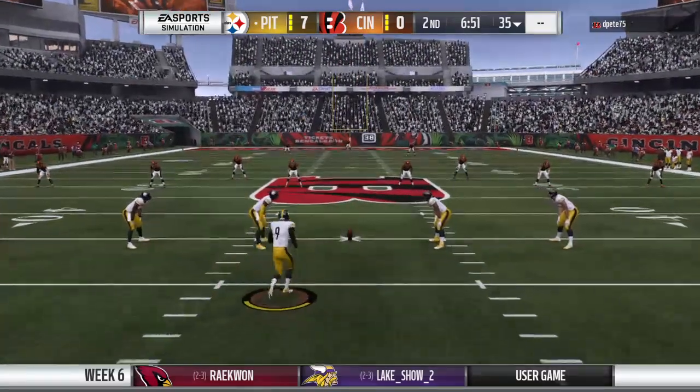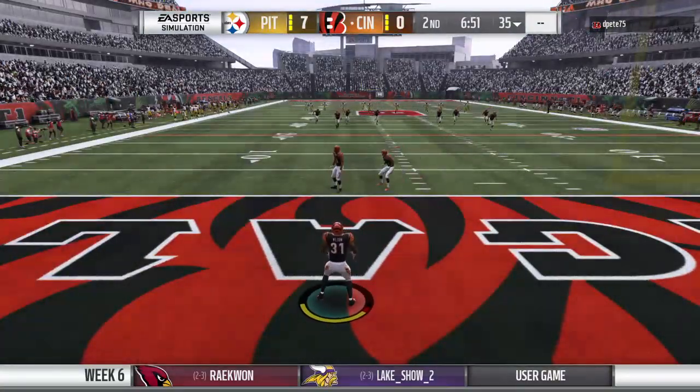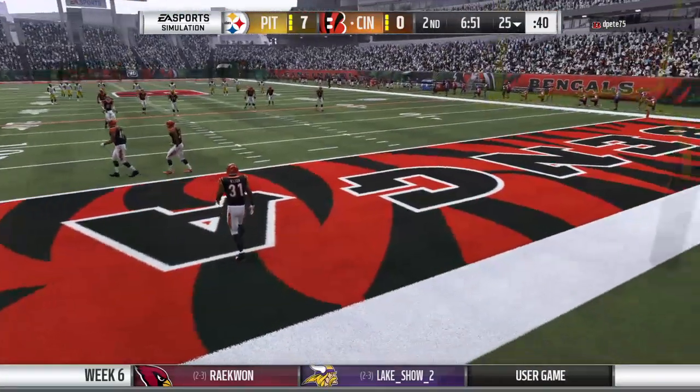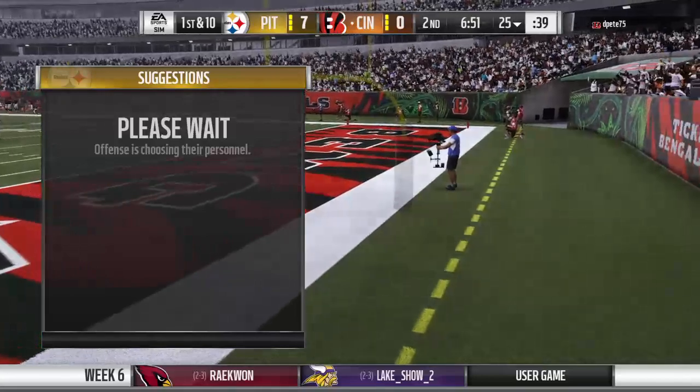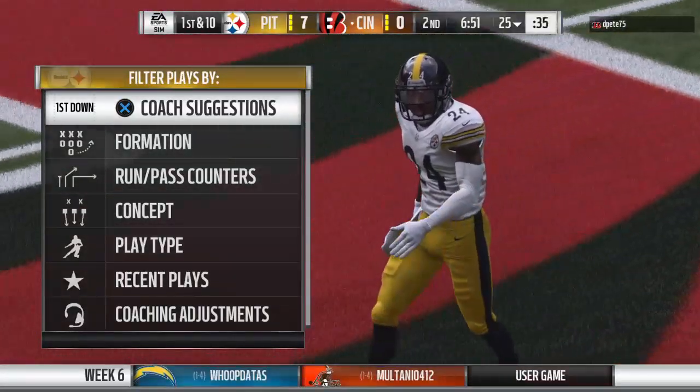Boswell on now to kick this one away. And this will not be returnable. It's out of the back of the end zone for a touchback. The Bengals getting set to go.